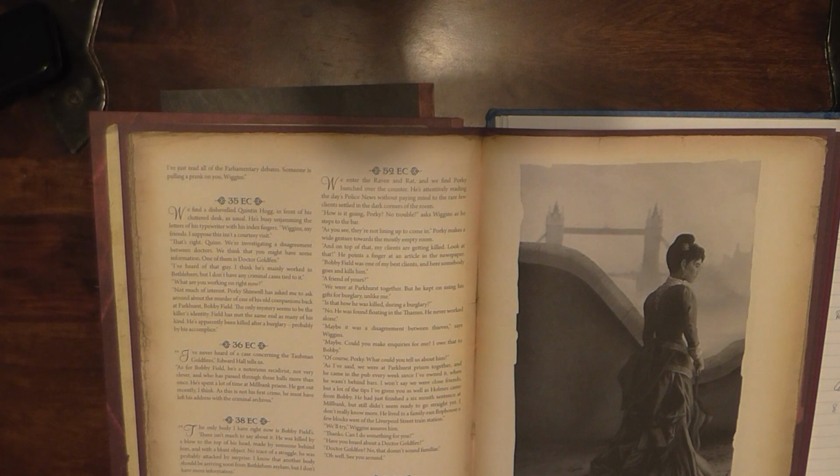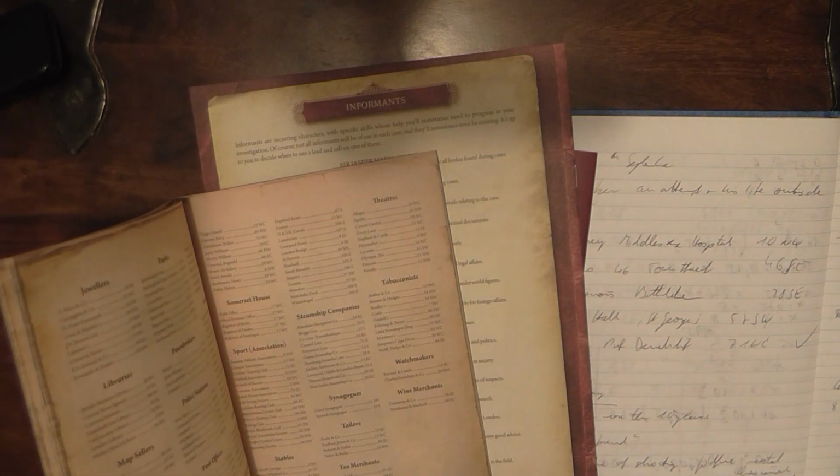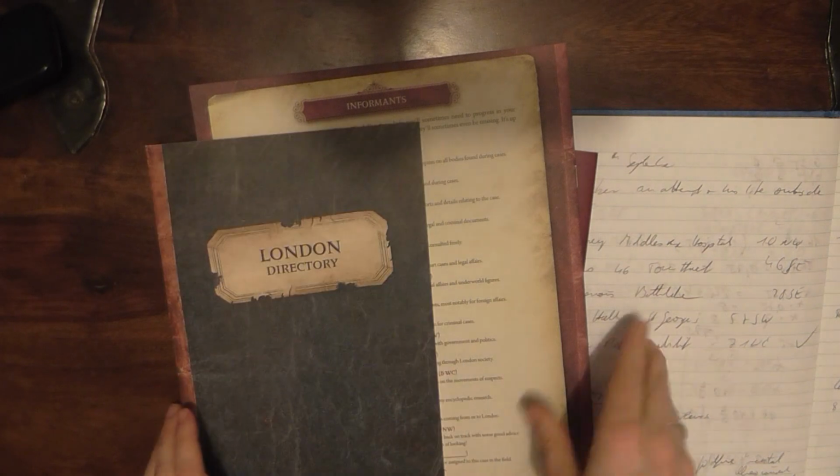We'll try, Wiggins assures him. Thanks. Can I do something for you? Have you heard about a Dr. Goldfire? Dr. Goldfire? No, that doesn't sound familiar. Oh, well, see you around. Parkhurst Prison. Liverpool Street Station. Coroner's Office. (91 EC).